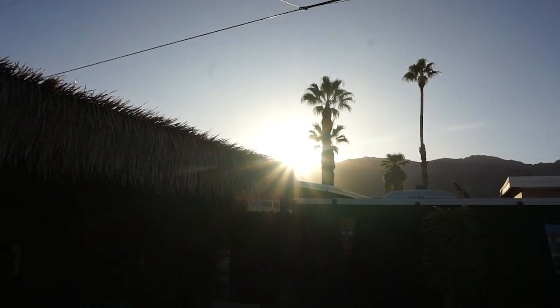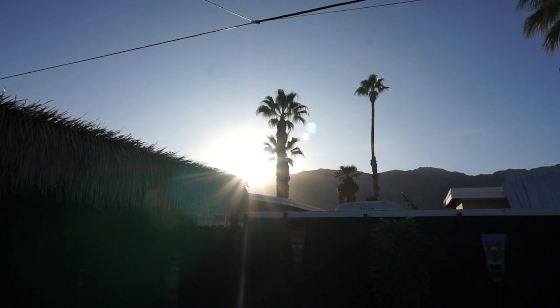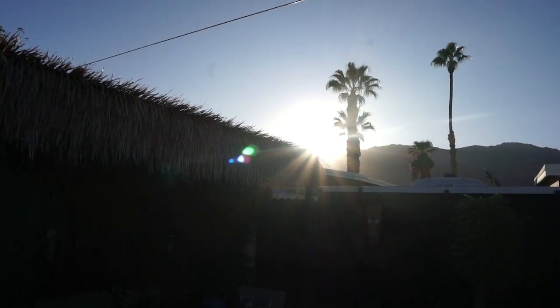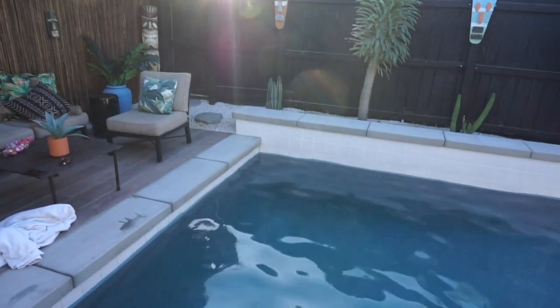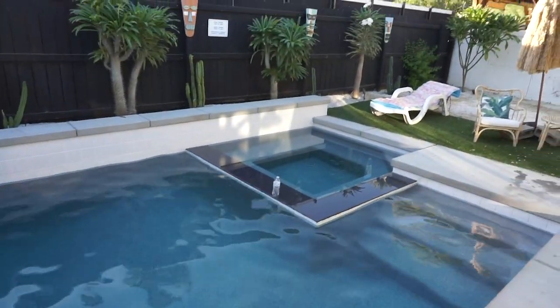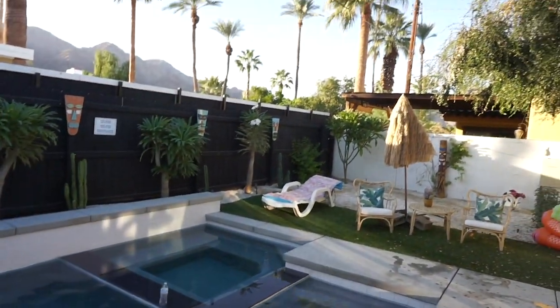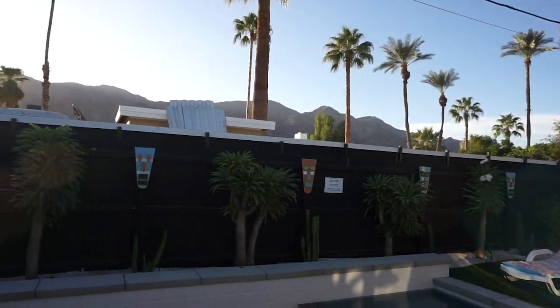Look at those last few rays of sunshine over the mountains. It's so pretty here. I've got my special Palm Springs playlist going. Of course, I had to pause it for YouTube. But getting straight into the pool was priority numero uno. And I personally think we have our priorities in the right place, because this is definitely the right place. I'm so happy.